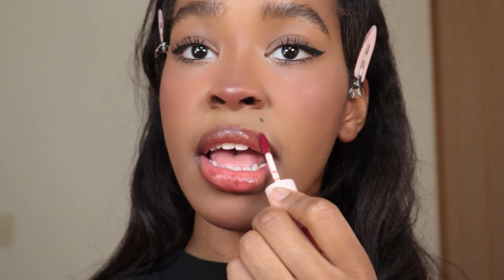Now, let's do the lips. For lips, I either line them and use Blistex, or I use this with the Blistex. Today, I'm just gonna use this with the Blistex. Like a cute little subtle pink red lip. And that's it. And finally, zoom out.